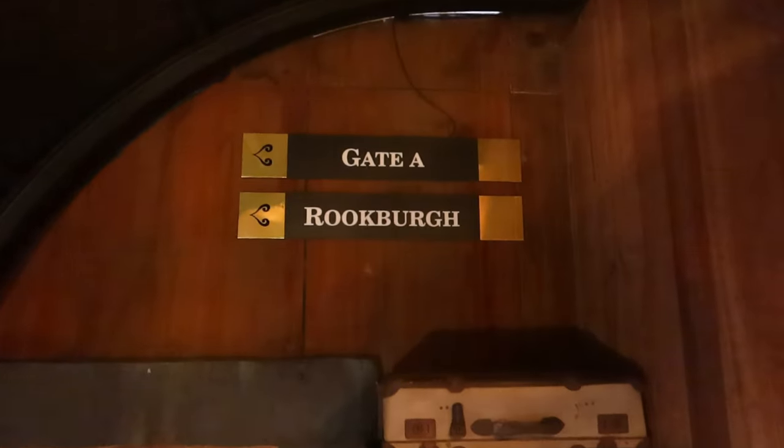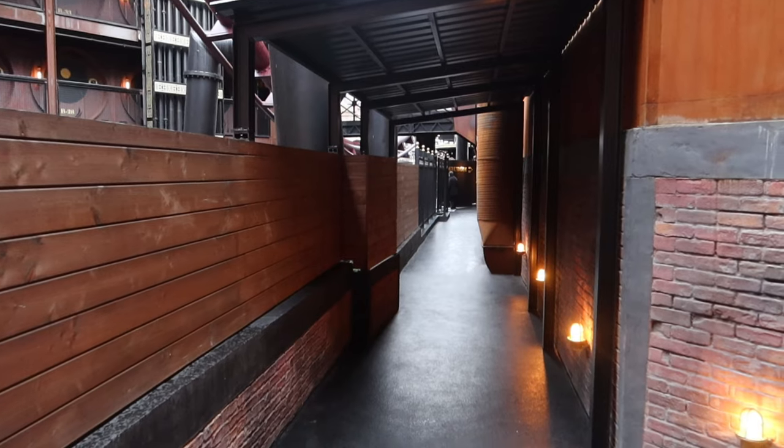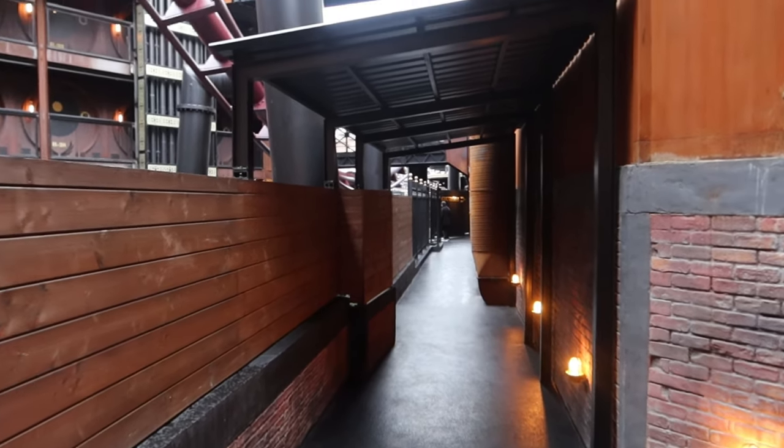Yeah, it's down here by a gate, just out of the reception by Rookburg, on the right side. Just show your ticket down there that you got, and you get entry into the park. What time's the park open? 10:30, until 8, so really good actually.